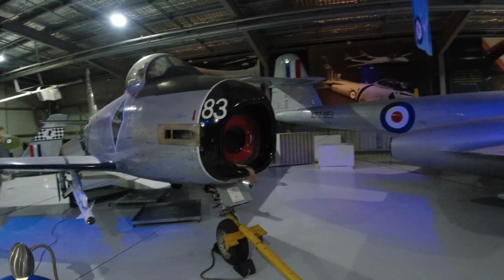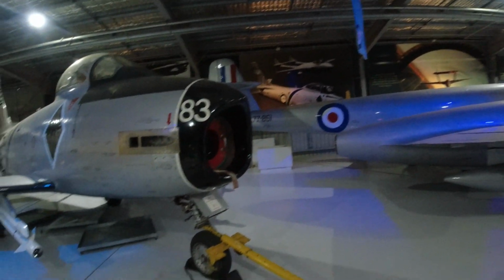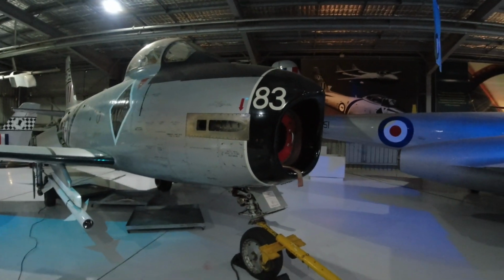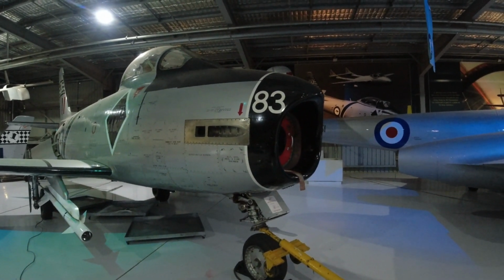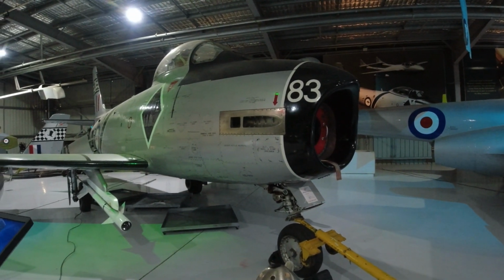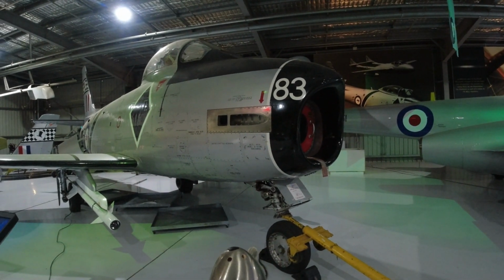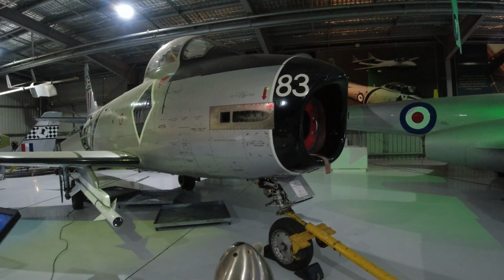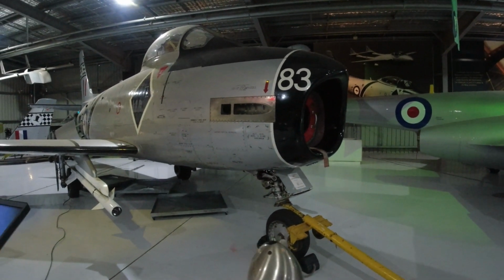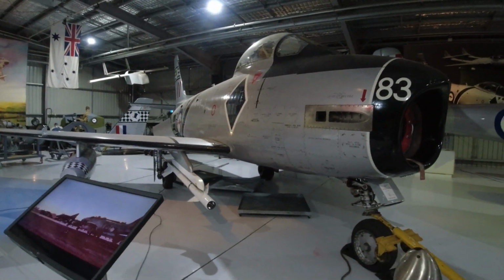I'm not sure if this is an Australian built one or... Let's have a look. Delivered in 1957. They're still there, were they? They still fly it today?